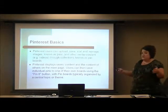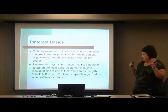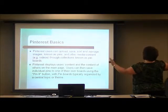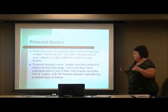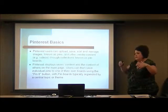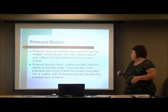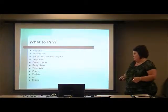Users can upload, so you can actually take your own images and put them on there as well. Save, sort, and manage images known as pins and other media content, videos, and things like that. Your collections are known as pin boards. So just picture 20 different bulletin boards on the wall here with all kinds of different subjects. It displays users' content and the content of others on the main page. So you can see what other people are up to on Pinterest as well as what you're up to and things that interest you. Users can then save individual pins to one of their own boards using the Pin It button, with pin boards typically organized by a central topic or theme.